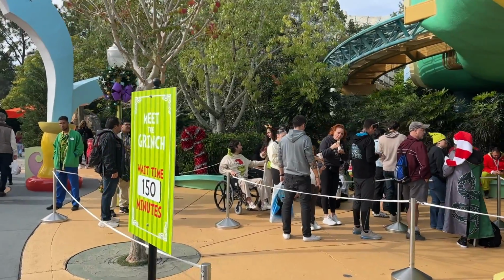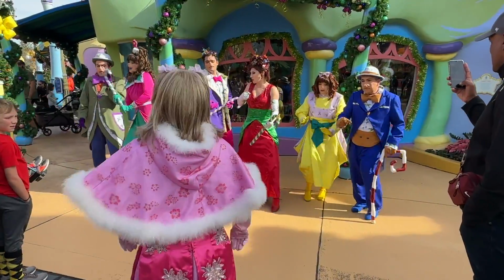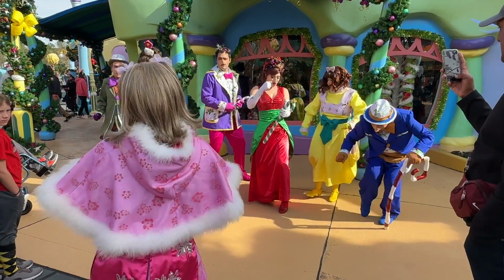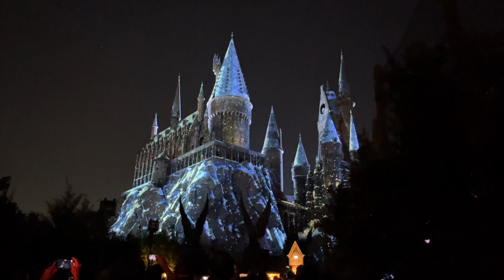Grinchmas gives you the chance to meet the Big Green Meanie himself, as well as experience the Holiday Spectacular, which is a 30-minute retelling of the whole Grinch story, complete with live music and over-the-top sets worthy of Whoville. And don't forget about the Hogwarts Holiday Show at night, too.